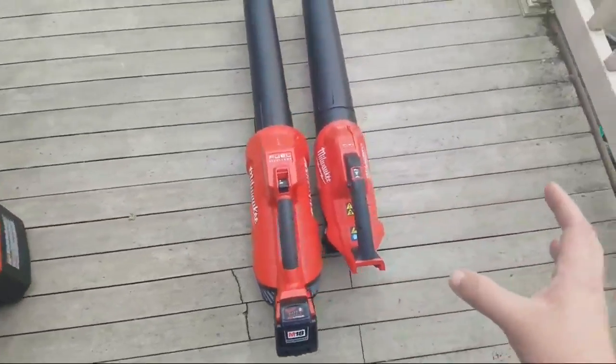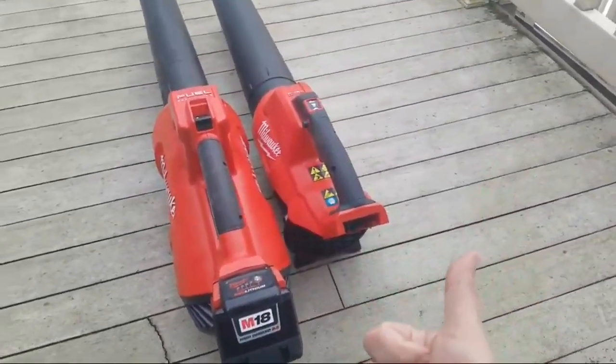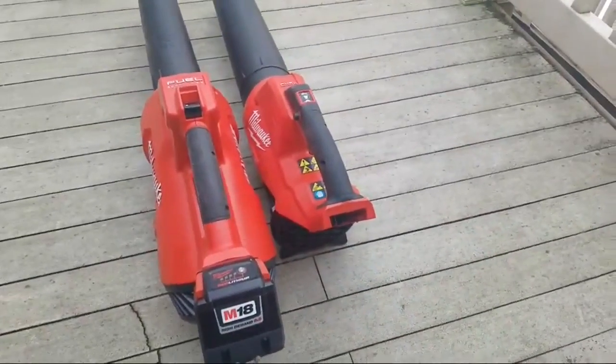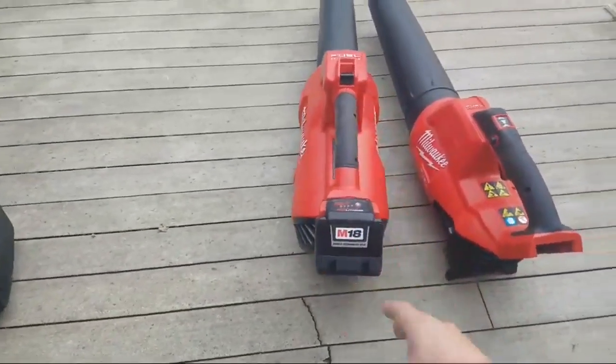Again, there's a huge size difference. So they said, you know what, man, we can make this thing smaller. We can make this thing more powerful. We can add speeds to it. We're not going to wait 3 or 4 years to come out with the Gen 2. Forget it. Stop production. We're done. And that's pretty much what they did.